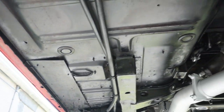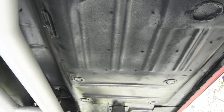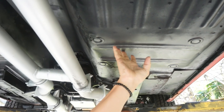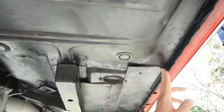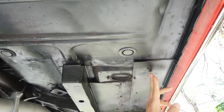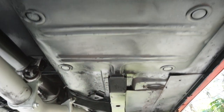Looks to be all pretty solid. Same thing here on the passenger side. It looks nice and solid, one piece all the way back. Looks like there might have been a patch right here in the floor. There's a piece of metal there that looks like it's a patch. But both floor pans, driver and passenger, look to be in pretty good condition. No rust holes, no rod holes.